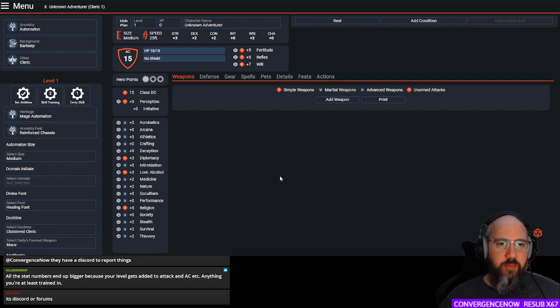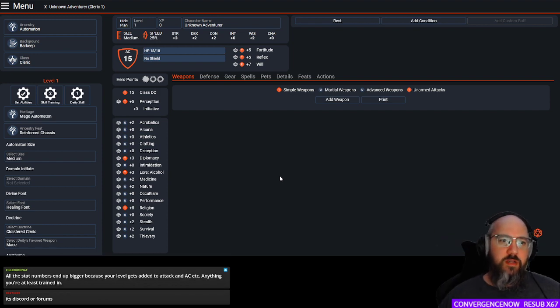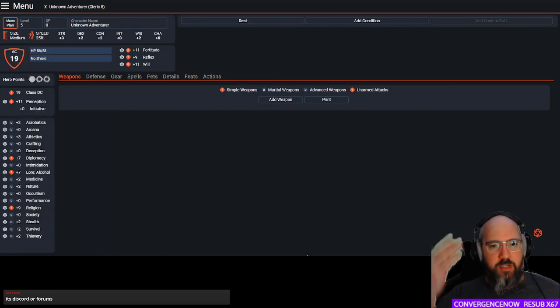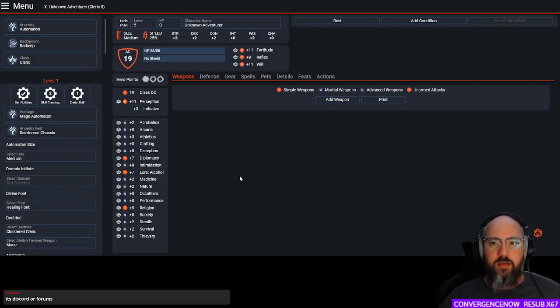Let's switch over to PathBuilder. Let's say I'm going to make a level 5 character. Now this one, I'm going to try to go for a specific build. The other one, I was just kind of screwing around. Hide plan. Oh, I guess that's... I just want to look at my character sheet. Okay.